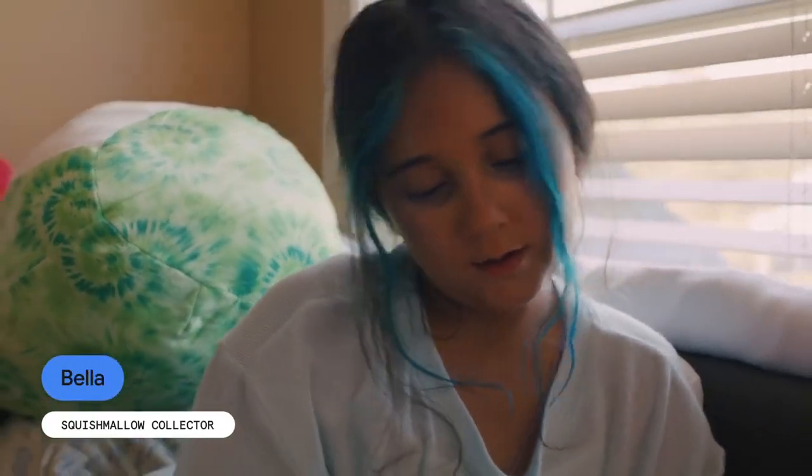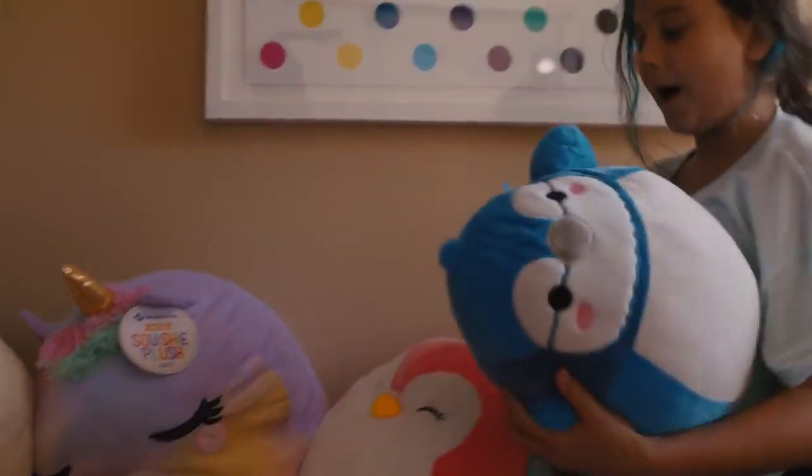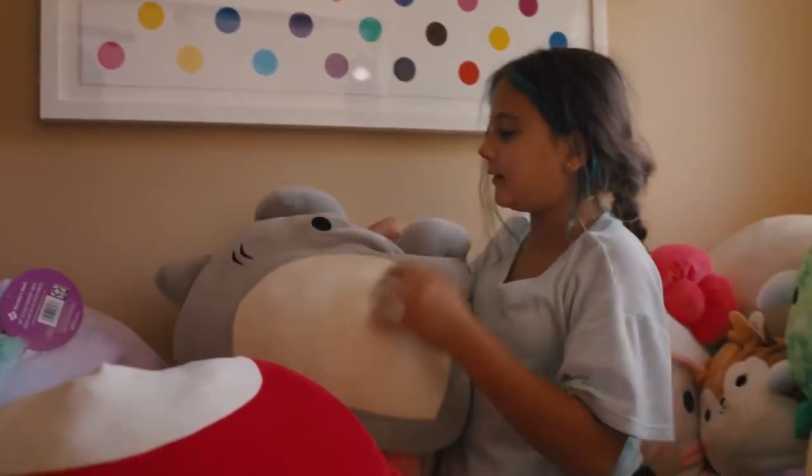This one's a Squishville. They're tiny. Babs the bluebird. I've been trying to get Babs. Tank the hammerhead shark.